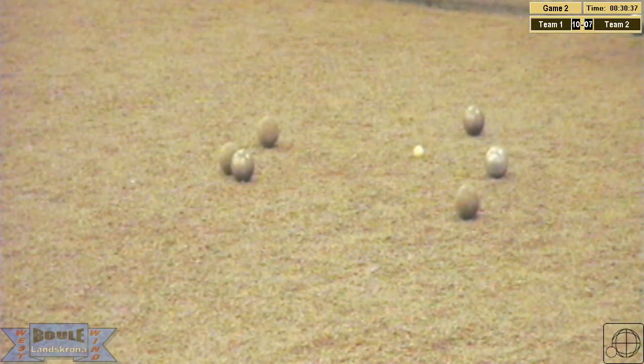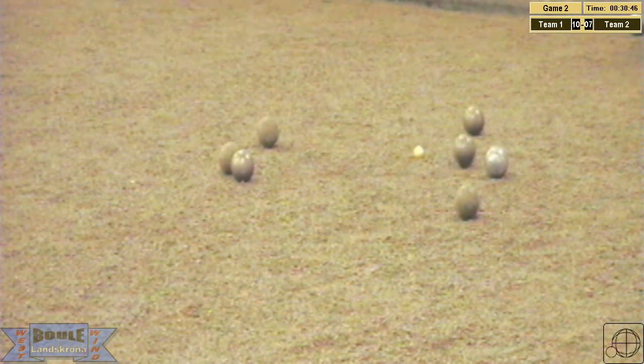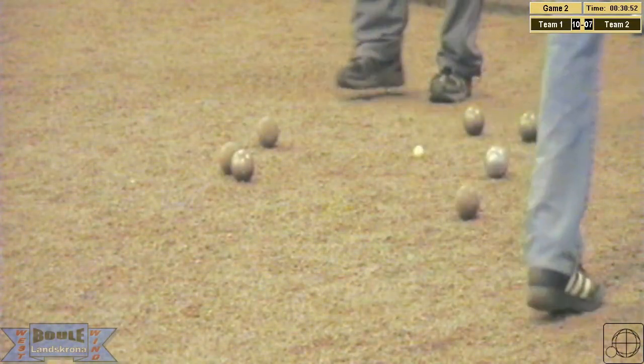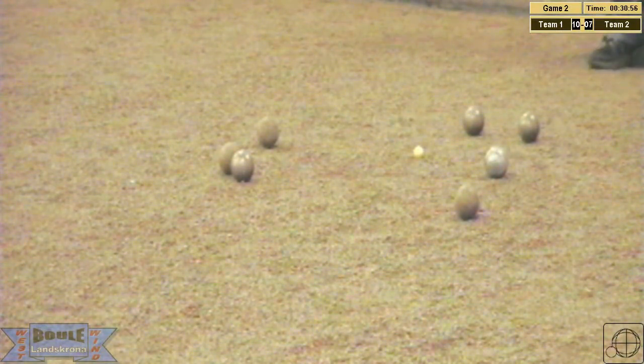Last attempt for Team 1 to get this round right. And his last attempt went too far. Team 2 now with 3 boules remaining to get more points, and they have an open field straight ahead. Should be quite possible to gain a lot of points.